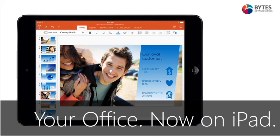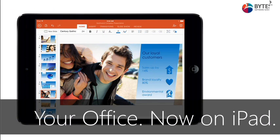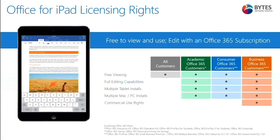So one of the most recent announcements was the availability of Office for iPad. So in terms of licensing, anyone can go onto the App Store and download Office for iPad and view Word or Excel documents. But for full editing capabilities, you need to have an Office 365 subscription.